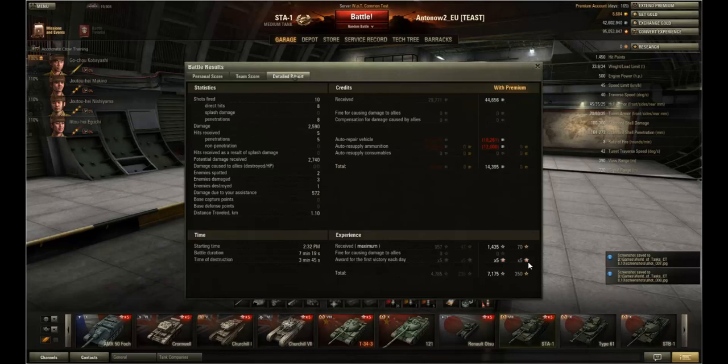I hope you enjoyed it. I hope it could showcase the tank for you, although it was pretty short. And I hope you're looking forward to this tank line coming out soon. I'll also be probably reviewing this tank here, the STA one. And all in all, I must say the Type 61 could probably become one of my new favorite tier 9 medium tanks. However, the one problem with this tank is its lack of armor.